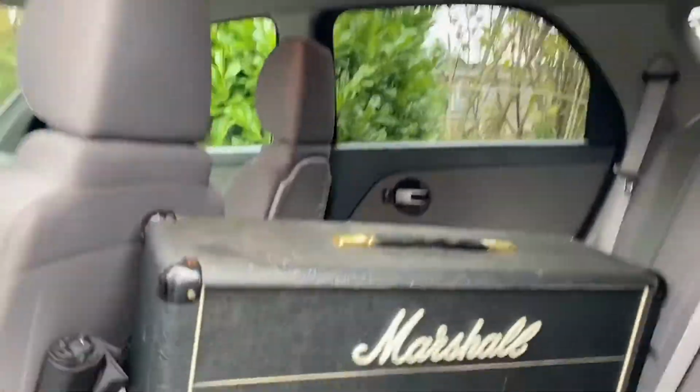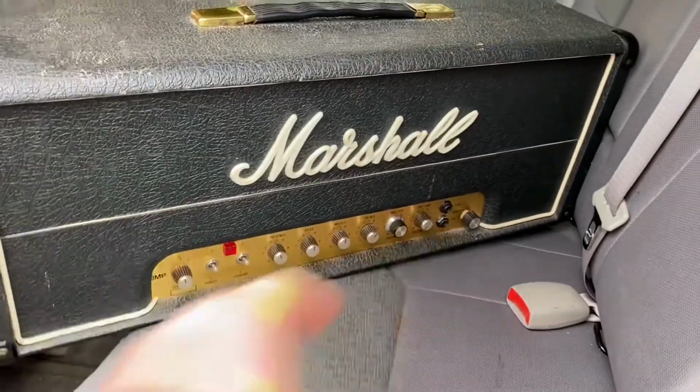I just picked up my old Marshall head. Today I'm talking about my amplifier. Anyway, you'll have to indulge me just for a bit because I'm excited to get this amp back and tell the story.